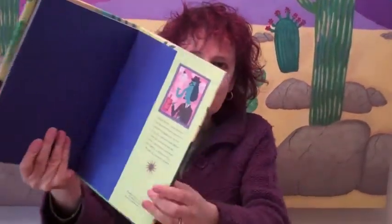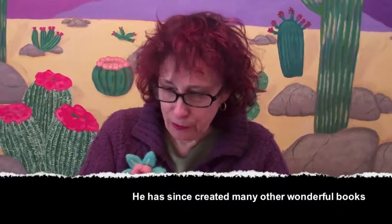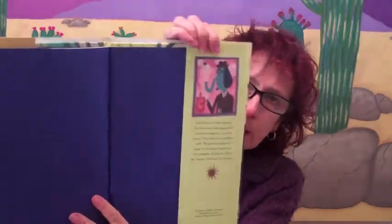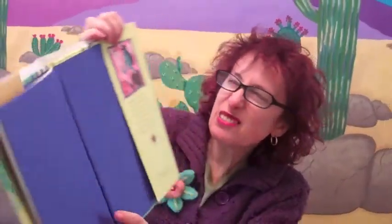Oh, and let's check out his self-portrait at the back. His little biographical portrait, which says, Calef Brown is a blue elephant. His illustrations have appeared in numerous magazines, on book covers, CDs, soda cans, and gallery walls. He presently makes his home in the sleepy coastal town of Los Angeles, California. This is Mr. Brown's first book for children. And I love the pink and blue, the warm and cool contrast, the line work, the light bulb in the background. It's just really fun.